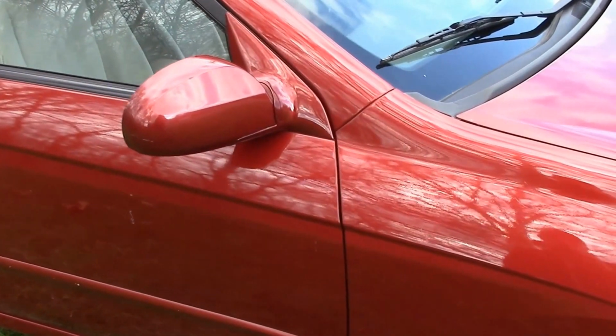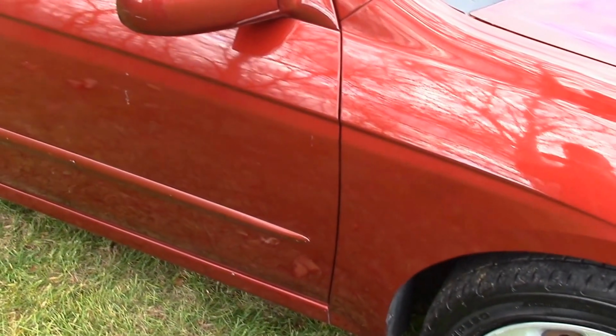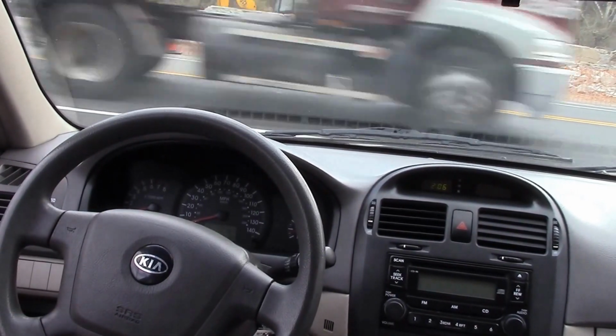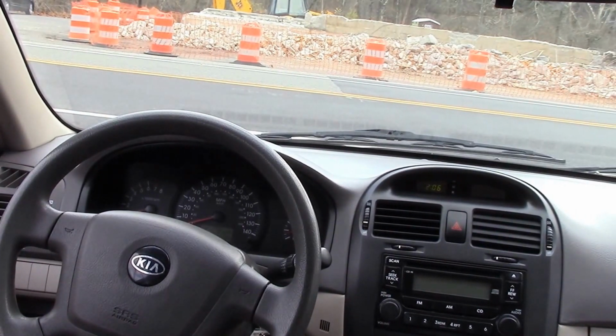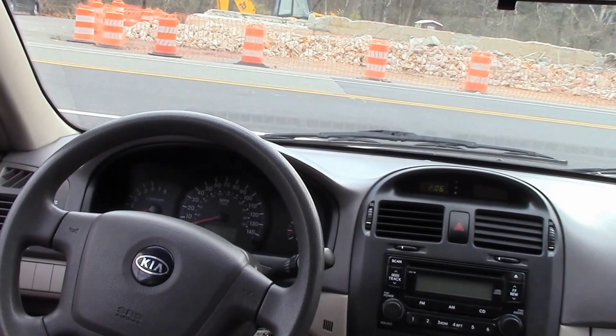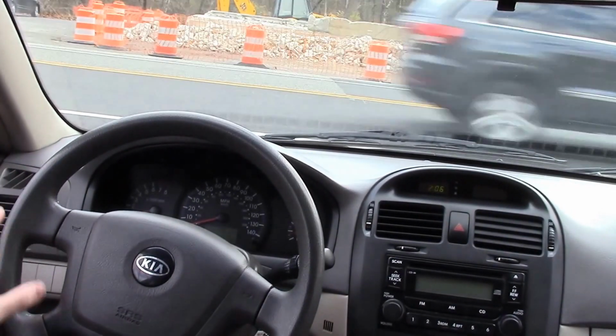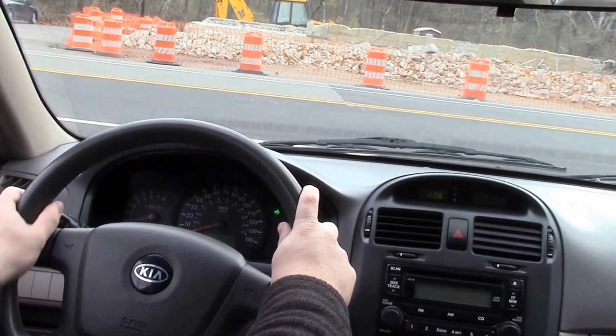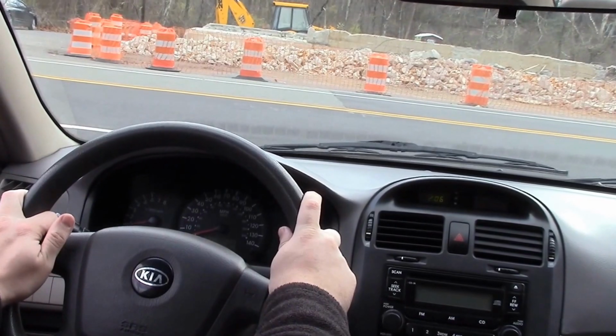Alright, so the next thing we're going to do, folks, is take it out for a test drive. We're going to take this car out on a quick test drive up and down the road, and hopefully I should be able to get a brake check in as well. So what I'm going to do now is just pull it on the road here, accelerate up to the speed limit, just be quiet and let you guys listen.